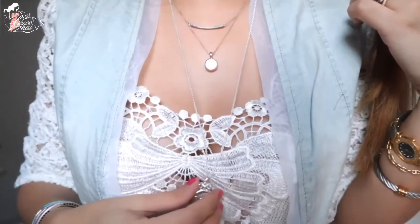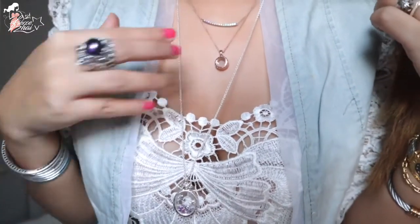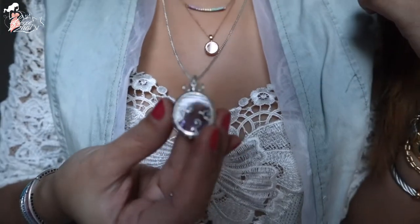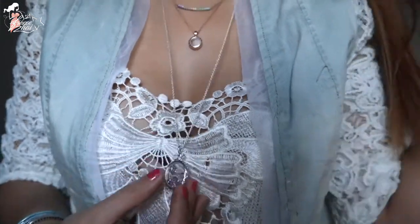I love layering necklaces, but I'm not sure if this is the perfect layer for this time. So we have this at the moment. So you see, it's very pretty. That's very pretty. Okay, so that's it for today.